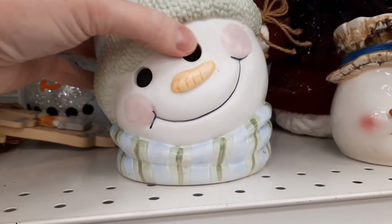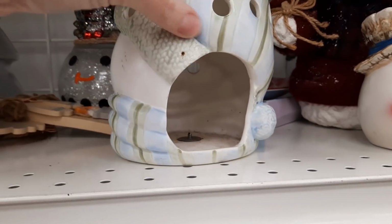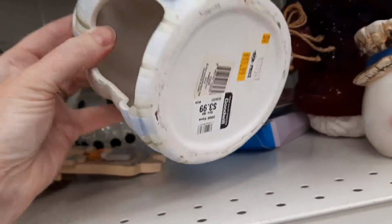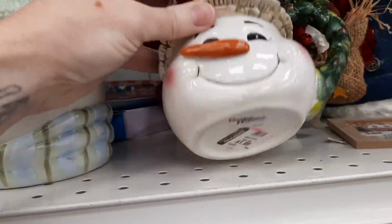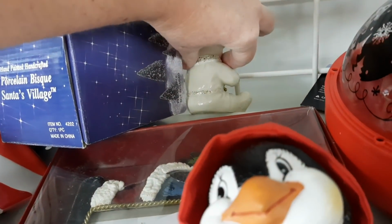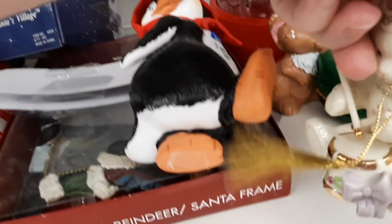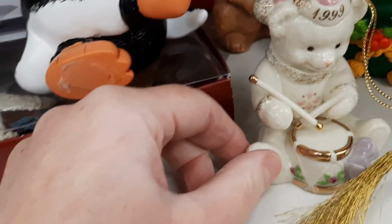I thought this was sweet, a little votive holder. And then when I flipped it over, I noticed that it was sold by a local to Lancaster greenhouse. I thought that was kind of funny. And that was a cute little Better Homes and Garden mug of a snowman. And this little guy was stuck in the back, so I brought him forward, and this is also a Lenox piece. Unfortunately, his little drumstick was broken off.